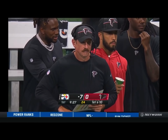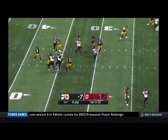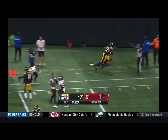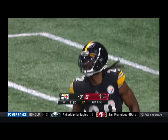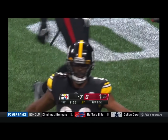We'll see if they try to impose their will in the run game here, or if they just keep going for the jugular. We just saw a look at Ryan Nielsen, the first-year defensive coordinator here for the Falcons, as Najee Harris catches the pass out of the backfield. And Najee Harris is all the way down to the 13. Mike Jones Jr., who's wearing the green dot right now, makes the tackle, but a pickup of 16.